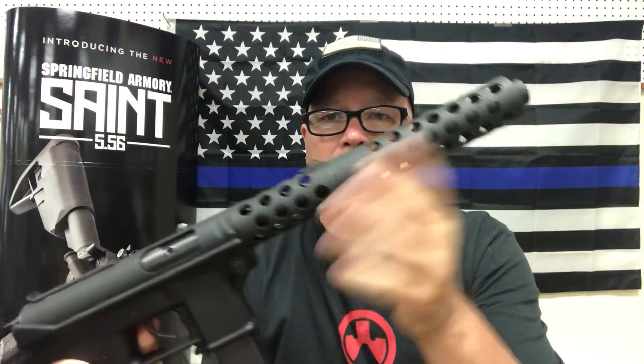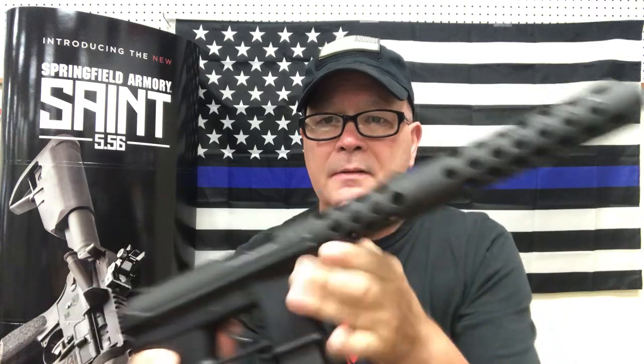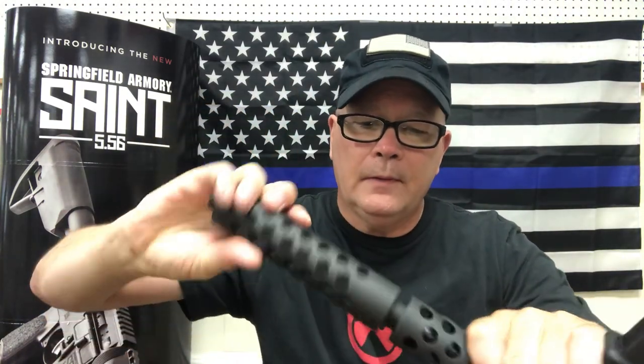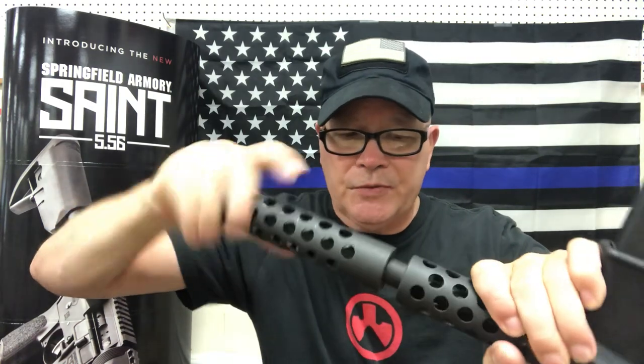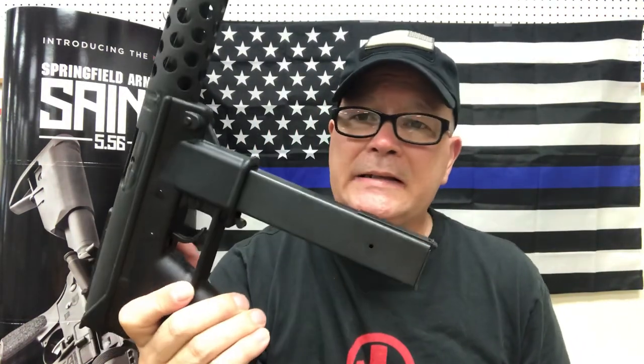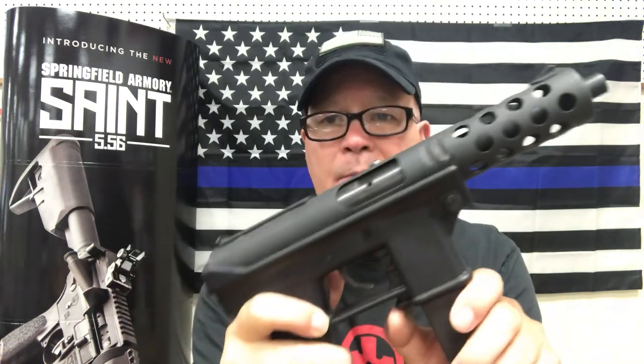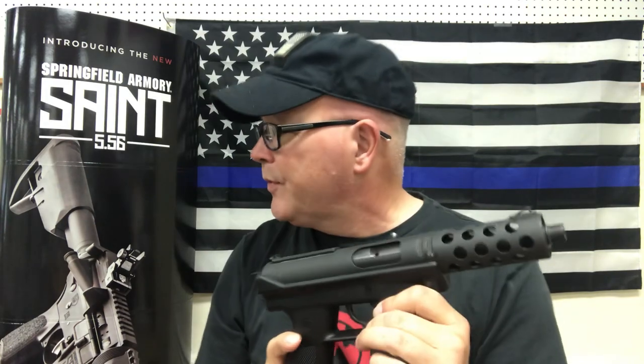So check this out here. This is actually a barrel extension that's on here, so it comes right off. It's also got a flash hider on here as well that comes with it. I could screw that on there, but I'm not gonna do it. Magazines, five magazines. I think four of them are high capacity magazines like this. It's chambered in 9mm. This is a really cool piece. Comes with the original box, also a sling.